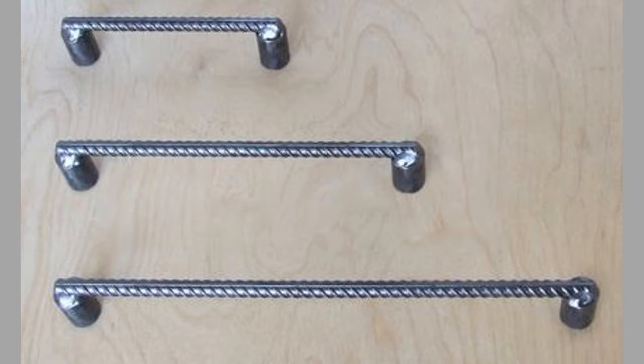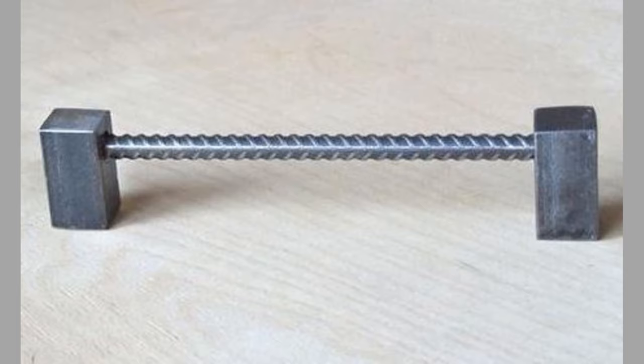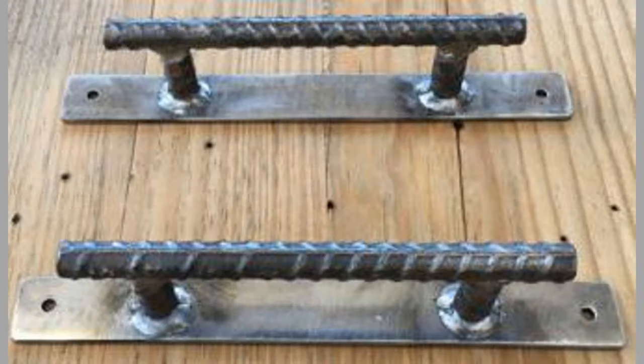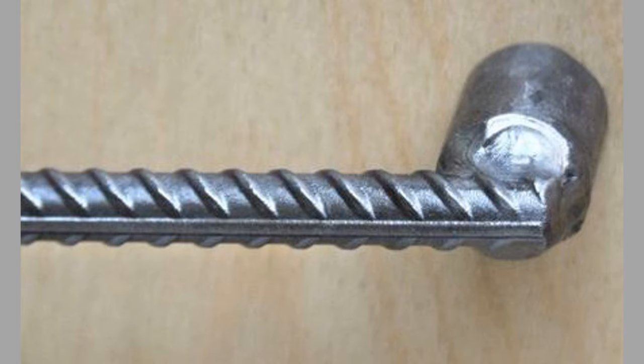Number 4, metal handles. When we talk about quality and durability, metal handles rank first on the list. These handles are long-lasting because they have antibacterial properties and are rust-free. Among the metallic handles, those made with rebar are the focus point of today's video.